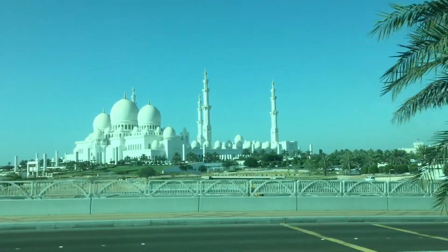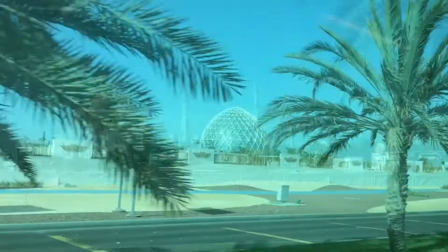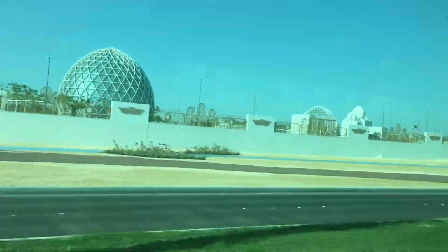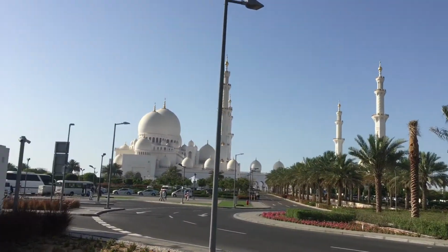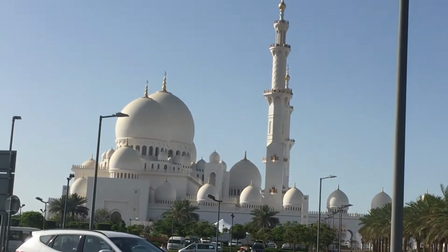Oh wow! Finally, we're at the Grand Mosque. Okay guys, we're almost here. The Grand Mosque was constructed between 1996 and 2007 and it was designed by Syrian architect Yusuf Abdelki.